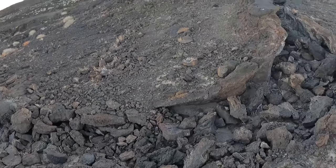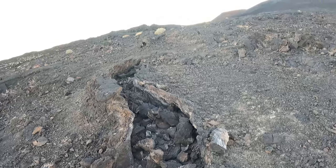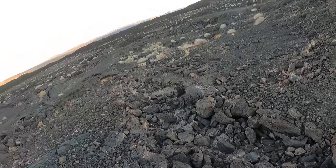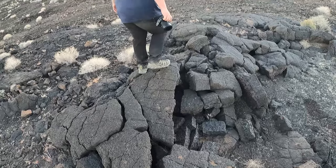So many cool lava tubes. Even the collapsed ones are cool. Well, that was fun. That was so much fun. Wow. Glad we could bring you guys along. Another unplanned adventure at the Adventure Closet. The best ones are the unplanned ones. All right, let's get back to Opal.